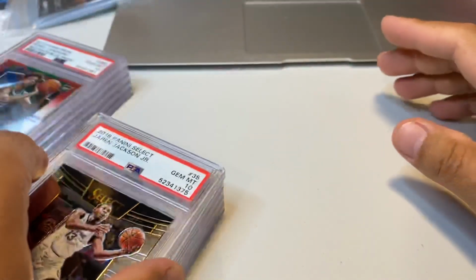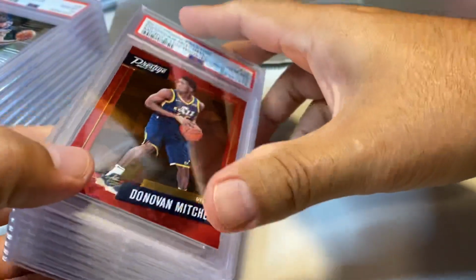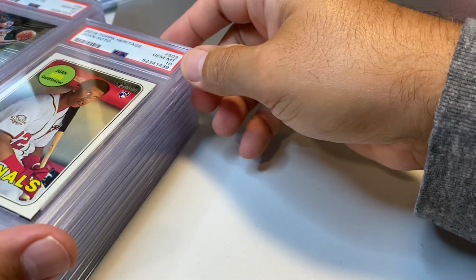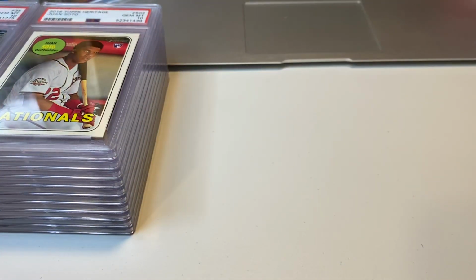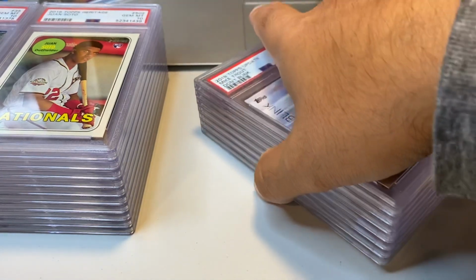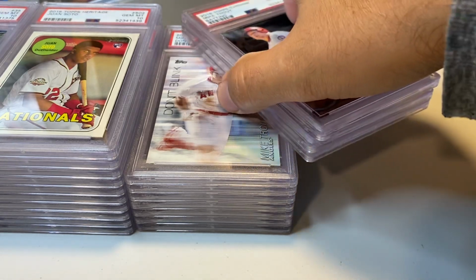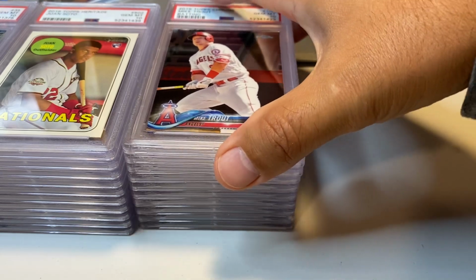So yeah, this is really, so there's 10. I just gotta make sure I don't have any thick cards in here, because that's gonna warp my numbers. Okay, so there's 20. I'm trying to count how many of each grade I have so I can get some final numbers for y'all. Alright, there's 30.